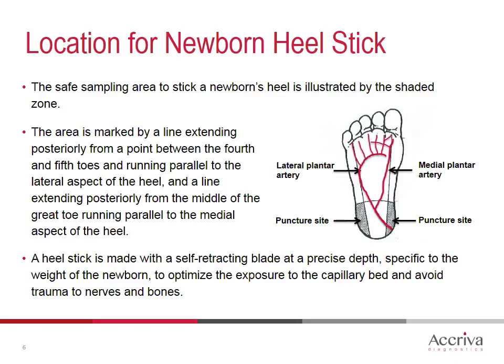So in the United States, as well as through most of the world, the health regulations now require self-retracting incision devices or heel puncture type of devices.